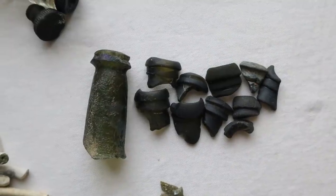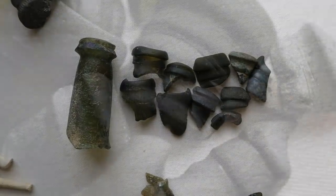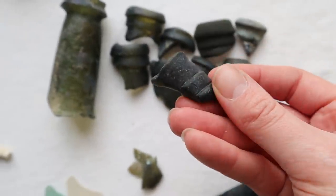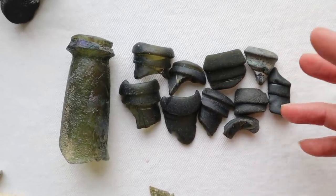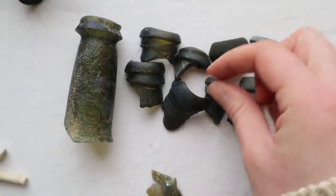Gorgeous. Okay, so the history of this old onion bottle, mallet bottle glass is actually really interesting. It was invented by a privateer, but that is a completely other story. But I will say that the reason the glass is so dark like this is because of the iron oxides in the sand used to make the glass. And in the 17th and 18th century they started using coal to fire the kilns, and the coal blackened the glass even further, so that's why it's such a dark green colour.